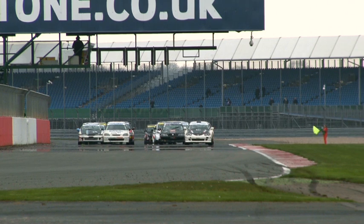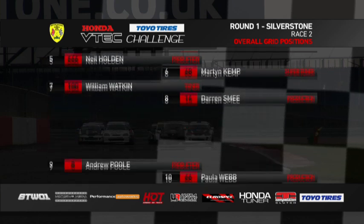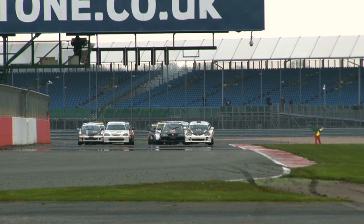Cars assembling on the grid for the second race, and pole position goes to the race 1 winner, Rob Birkinshaw. Matthew Walker alongside, then Phil Wright and Stuart King. Neil Holden and Martin Kemp next up. Will Watkin and Darren Smee on row 4. Row 5, Andrew Paul and Paula Webb, with Craig Smith, his car repaired. Sadly, Peter Venn's machine, his Integra, not being able to repair. Such a shame for Peter, joining the championship this weekend, and we hope that he'll be back at Rockingham in May.